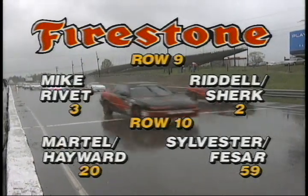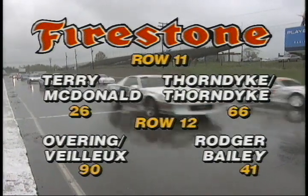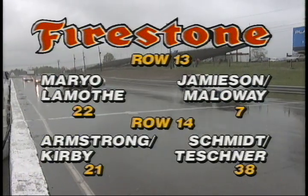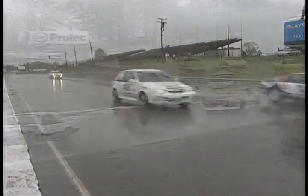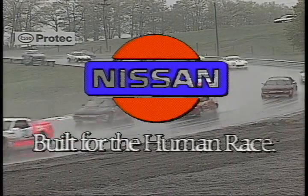Row 9 has the Rainmaster, Mike Rivett. One of Canada's brightest women racers, Terry McDonald, is in Row 11. Mario Lamothe returns in Row 13 in his Acura. The Guido Enzo in Row 15 in their Snickers Jetta, and Bill Adam and Richard Laporte, unable to qualify, come from the very back.